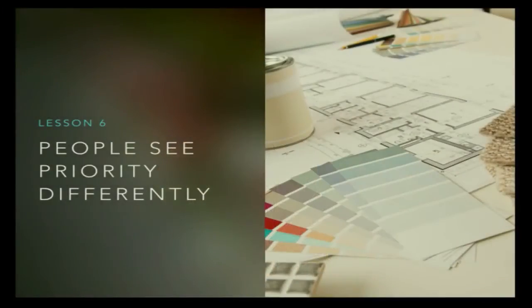Lesson number 6, people see priority differently. You can think about this like someone who's trying to draft the layout or the floor plan of a house and someone who's trying to choose the color of the walls. Both people can see the importance or focus of an application completely differently, and both people can be completely correct. I found that this disconnect almost always happens between application architects and UI designers. But you absolutely have to make this collaboration work.